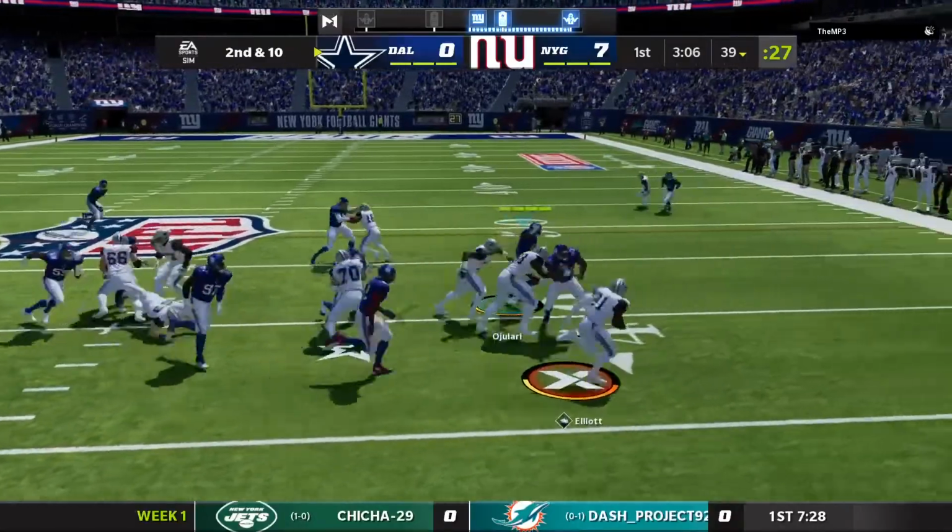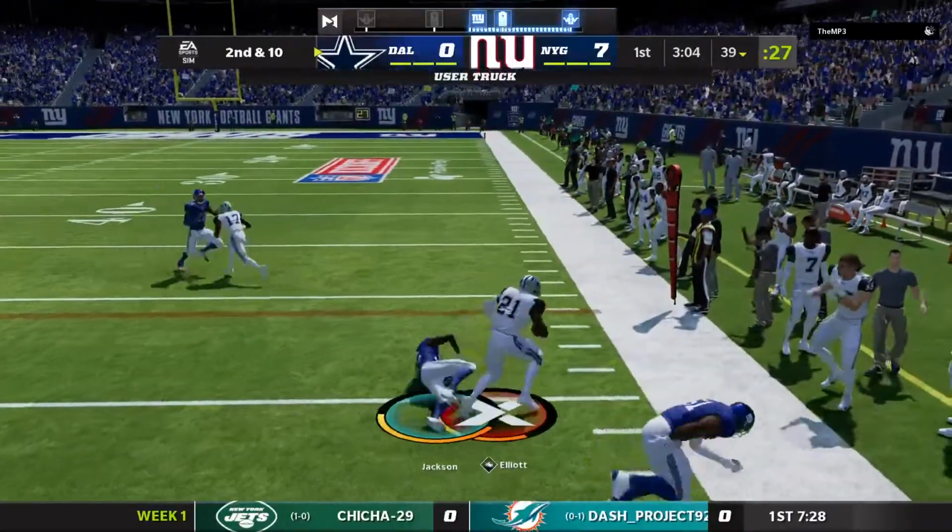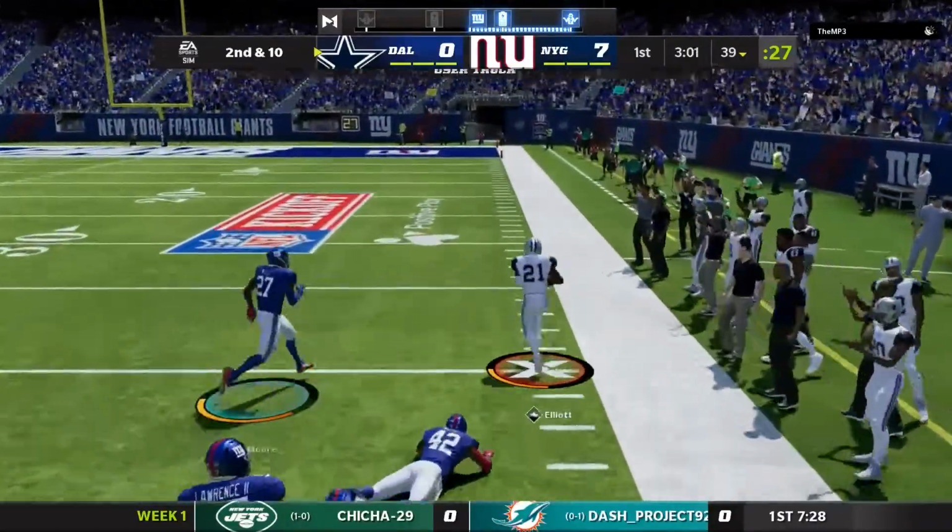On second down, Elliott trucks over him. Elliott, a first down and more.